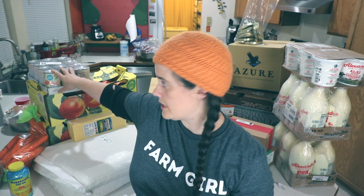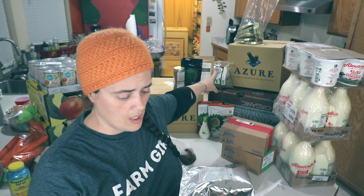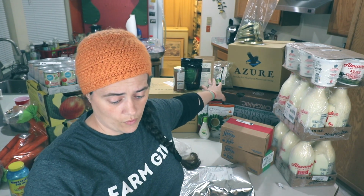All right. And then the next thing that I have on here are these diced tomatoes. These are organic, Natural Value brand. I paid $17.14 for this 12-pack case. On Amazon, it would have been $26.07. And then I got this ground pepper. It's a pound of ground pepper, and it was $22.44.